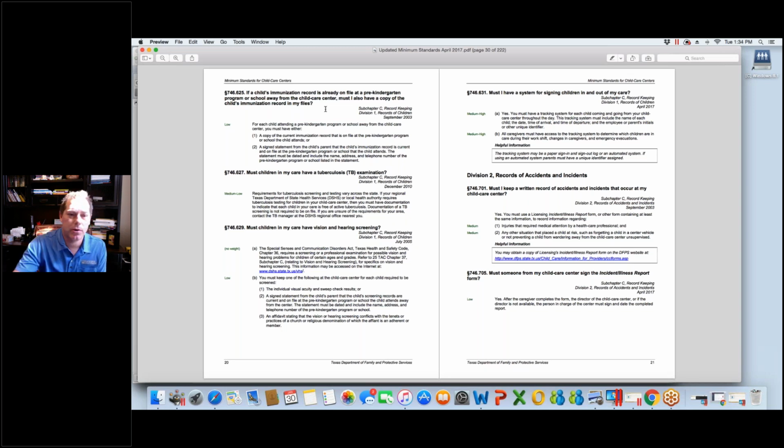At the bottom of page 20 is going to be your vision and hearing screening. You've got a website that you can go to right here for more information on vision and hearing screening. For your pre-kindergarten children, this has to be done. You can either send the child to their healthcare professional and have this done and bring back documentation.